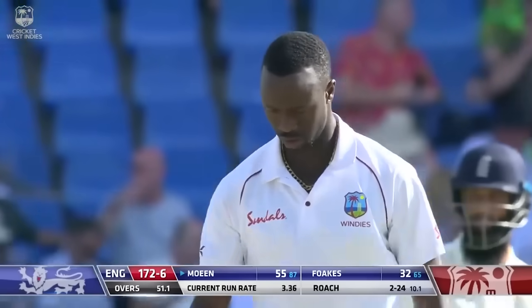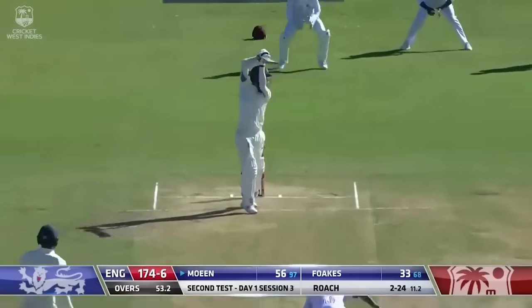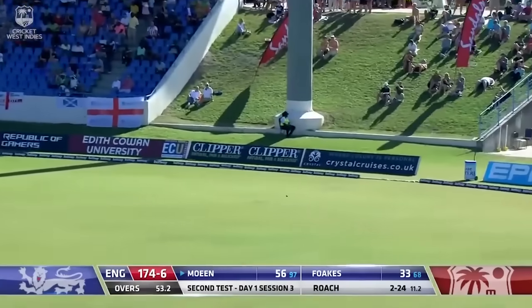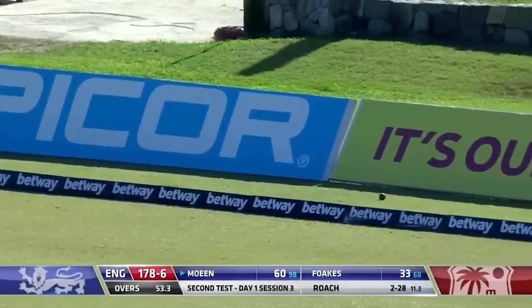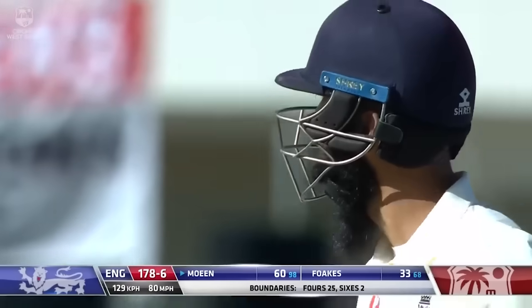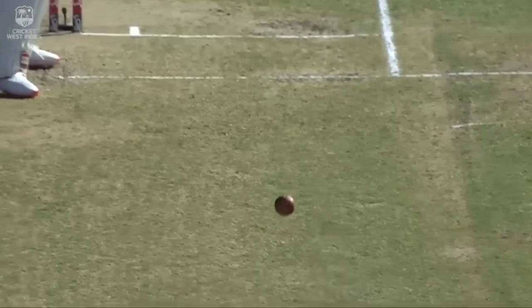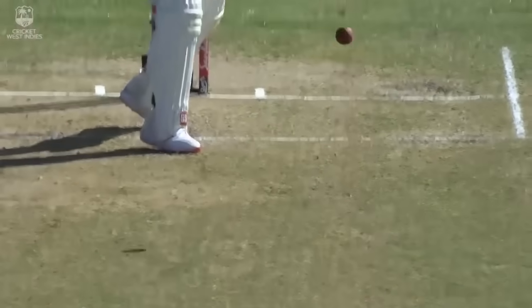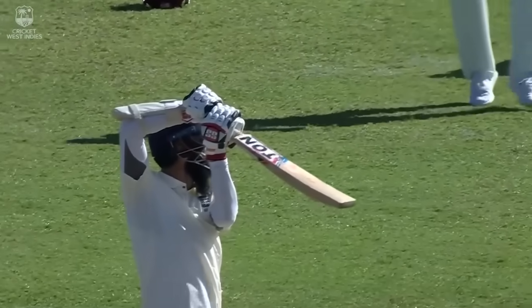Down the leg side, Kemar Roach, collectively the Windies bowlers, well, they've directed most of the deliveries away from the stumps. Glorious. Just presented the full face of the bat. Knew that there was only one fielder at point. At a little bit of elevation, and gets another boundary. You know, I don't think he moves his feet at all, Moeen Ali. Just that little trigger movement, and then he stands firmly, watches the ball, and he goes up and over. He gets the width.